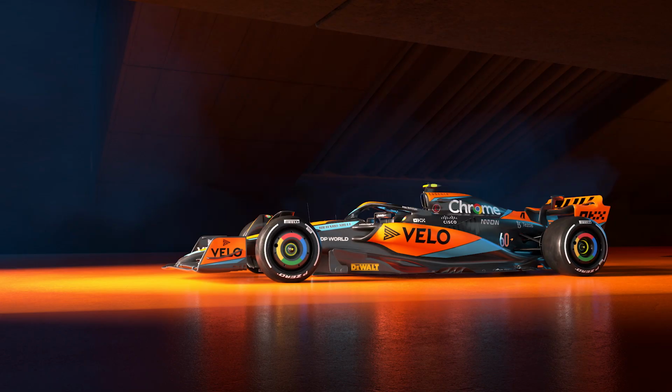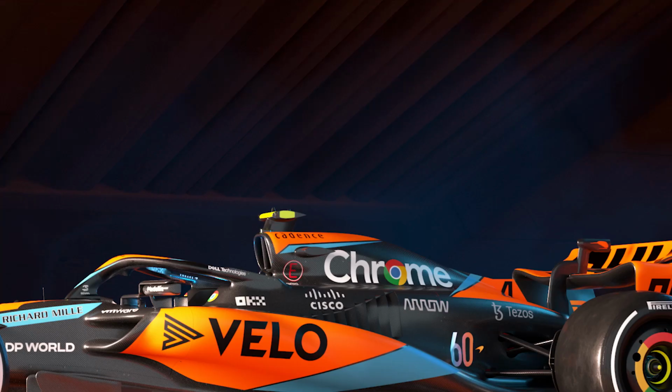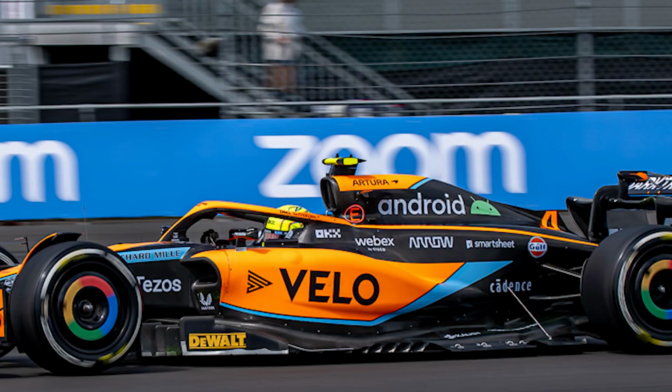In terms of a livery, this is a lot better than last year. There is a lot more black, and they're using the papaya and the blue as well-positioned accents, highlighting the flow and the shape of the bodywork. The use of the colour feels much more deliberate and has created a much more harmonious, all-together design. It's also helped a lot by having the Chrome logo replacing last year's Google Android logo, which is going to be hard to place on anything.